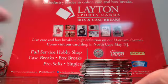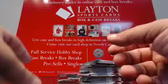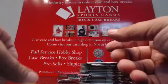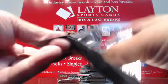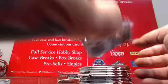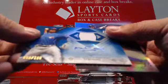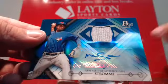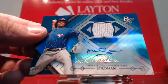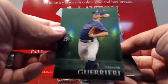Die cut of David Dahl for the Rockies. Nothing there. Got a throwback of Giancarlo Stanton for the Marlins. And a hit for the Blue Jays. Blue Refractor Jersey Auto to 199, Marcus Stroman. For the Blue Jays, Marcus Stroman auto jersey blue to 199. Blue for the Blue Jays. Green for Tampa Bay to 399, Taylor Guerrero.